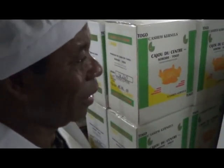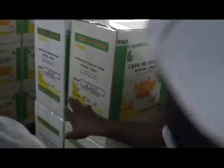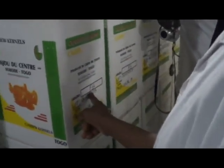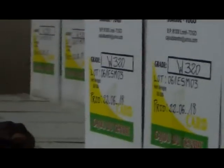according to their grade. You see here is W240. It's only here. Here, if you see, it also is W240. And here, no, it's FS. And here, if you see, it's W320. And we put it according to the grade.